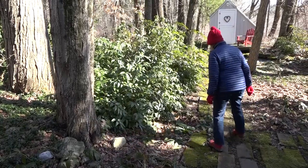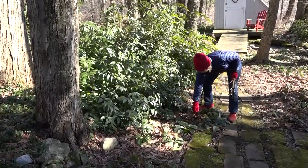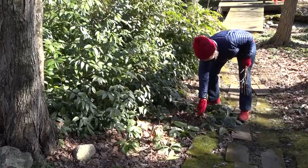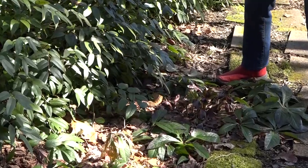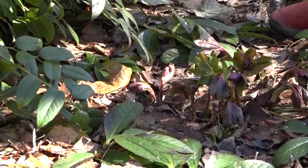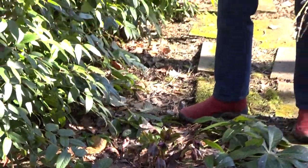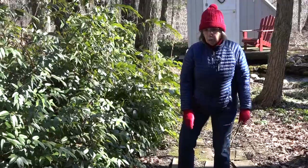Again, this one shows more signs, and you can actually see a bud on this hellebore. Hellebores are extremely hardy shade plants, and they offer nice foliage throughout the year and buds in the early spring. And the buds last a long time, the flowers last a long time, and they can also be used as cut flowers inside.